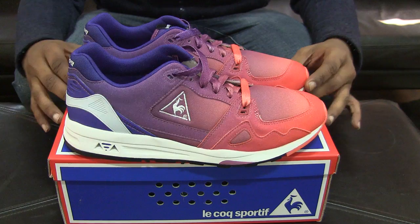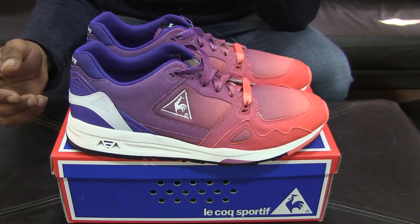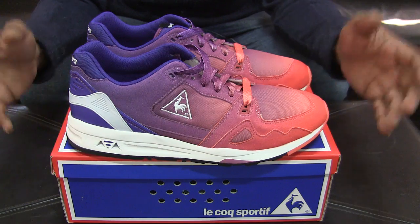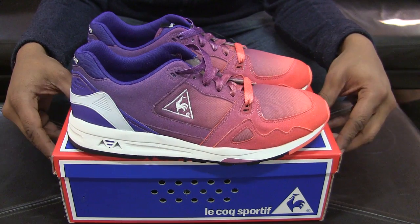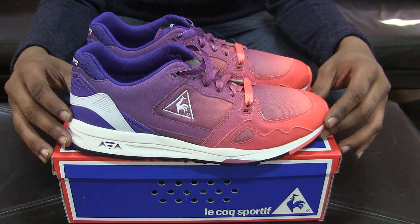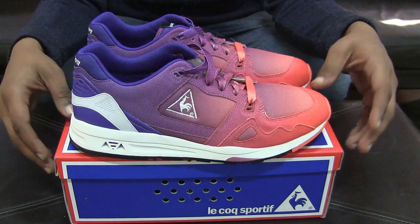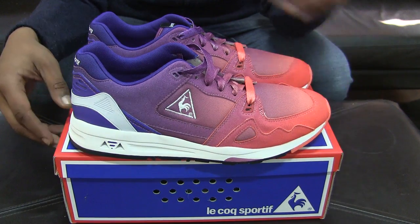I only review shoes that I definitely plan to wear. I don't collect and store shoes just for the sake of bragging rights or being able to impress people or saying, oh, I got this shoe and it's been dead stock. To me that is kind of pointless. But if you're going to spend your money to buy a shoe, a trainer, you should definitely go ahead and wear the shoe. But that's my personal opinion.